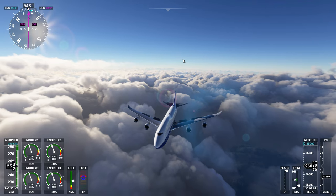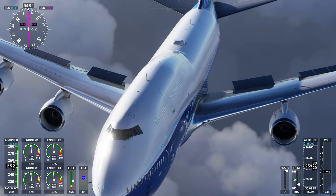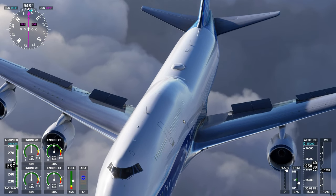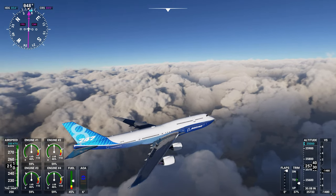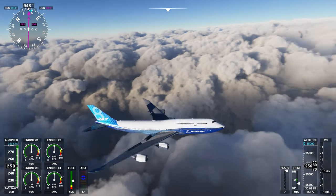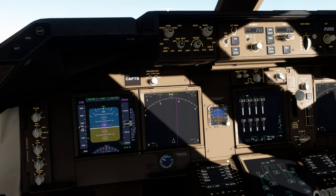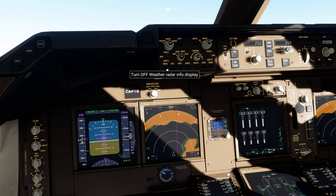A bit more throttle coming. You can see the speed brake there very clearly. Slowing us down nicely. Don't want to stress the aircraft and snap those off. Absolutely beautiful. Can we see a bit of Norway down there? No, not really. Just look to be some grey clouds. Let's just check on the weather. So we're going to click on the weather radar button. We are coming into a bit of weather.